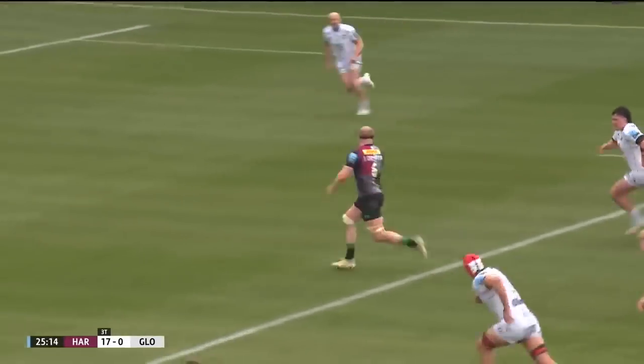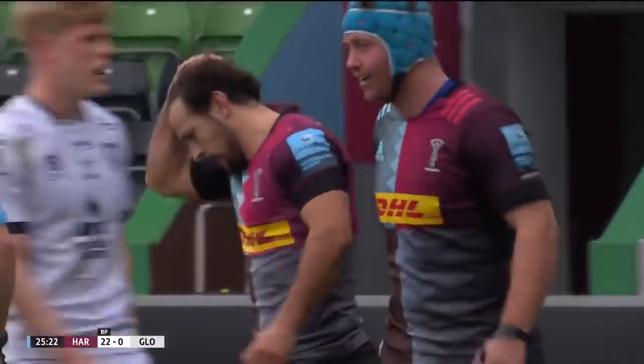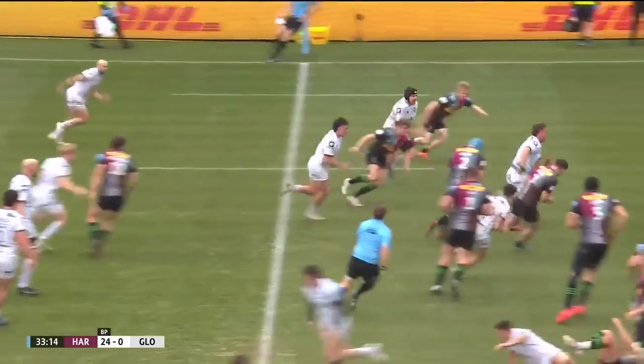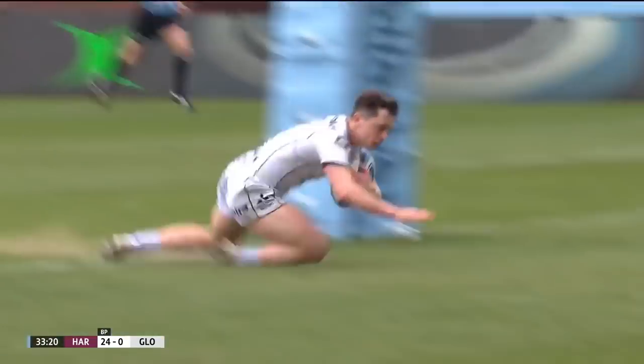And a bit of space here for Chisholm. Chisholm going to try some footwork. Danny Care for the line. And once again, Harlequins are able to spring the trap. Quick ball here, could see Gloucester make hay. Lovely, Clement through the gap, chooses the right option. Charlie Chapman. Gloucester can strike and do it exceptionally well.